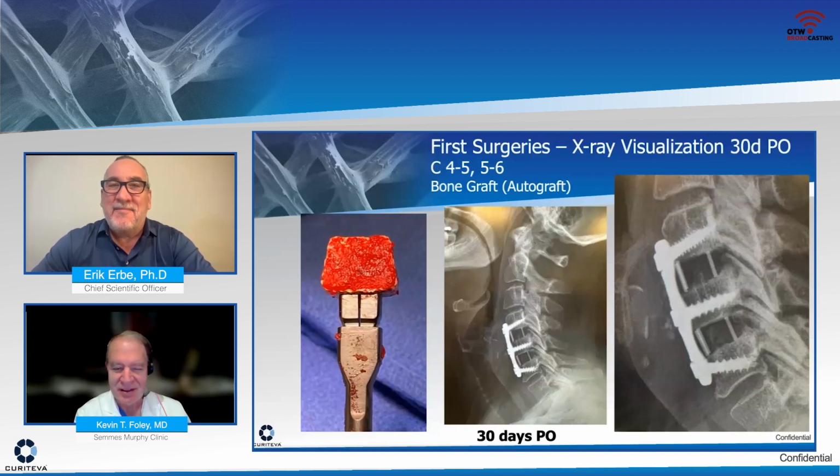I like symmetry in the OR. I think it's beauty. So I like those little markers to be parallel to each other on those lateral radiographs. Yes. And so I had put one of these implants in, and frankly, it was a little askew. I could see 2 markers on the front instead of 1. It doesn't appeal to me.